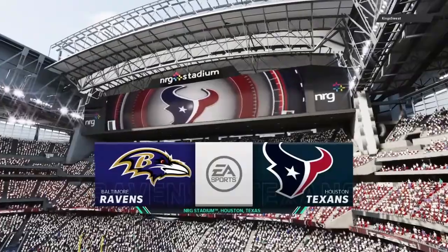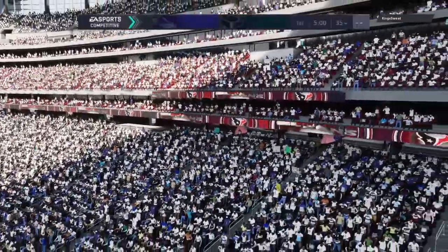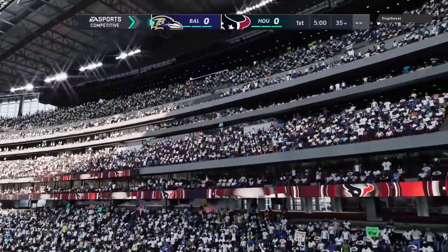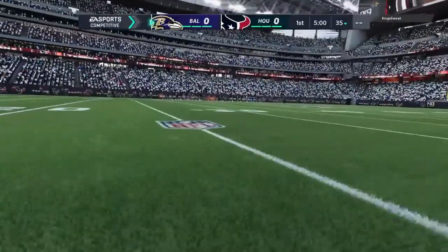The Space City at NRG Stadium. They do it big here in Houston, and a second ago it was a Texas-sized welcome for their hometown guys. They're fired up and ready to go as they get set to match up with the Baltimore Ravens.